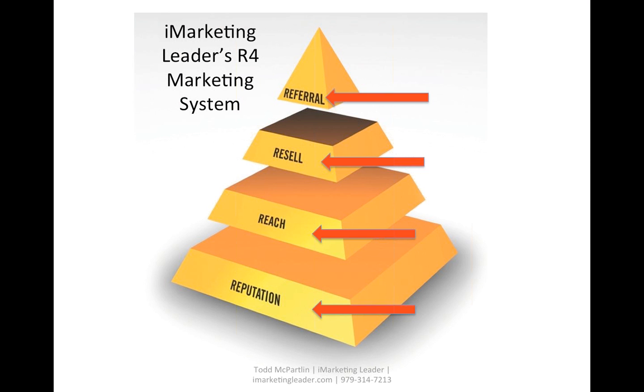As always, let's go over the R4 marketing system. At the bottom, we have reputation, then reach, resell, and referral. And you can see there's red arrows next to all of them. So if you've seen any of my previous training, those red arrows mean what this training is about. And you can see that video marketing really will touch all four of these sections. And we'll see that as we go through the training session. So again, it's reputation, then reach, resell, and referral.